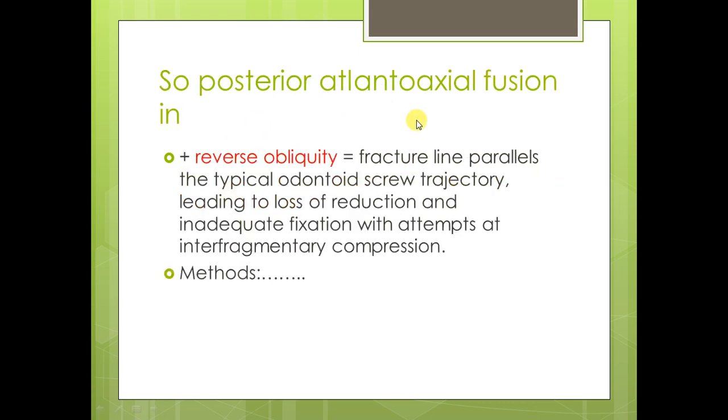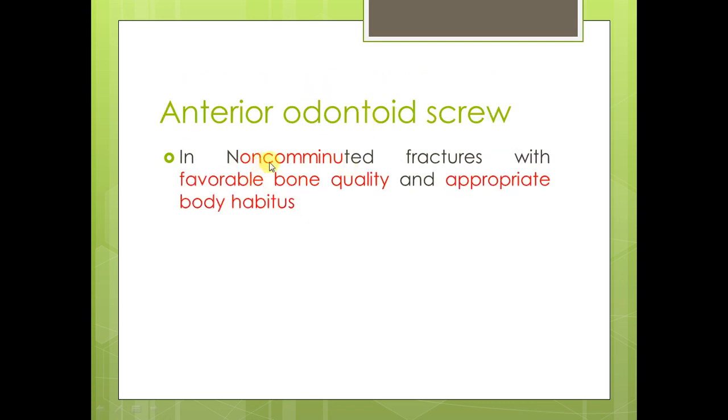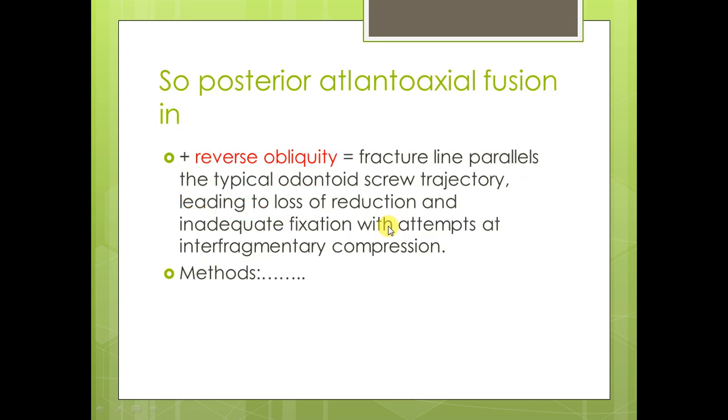Posterior is usually the reverse. If comminuted, if osteoporotic, if unfavorable body habitus, you will fix him, fuse him posteriorly. And also another point, reverse obliquity is the same concept as reverse obliquity in subtrochanteric fractures. You can't do DHS in reverse obliquity. Why? Your screw is parallel to the fracture line.